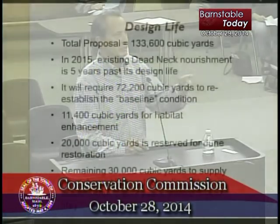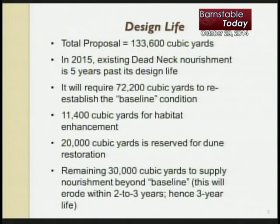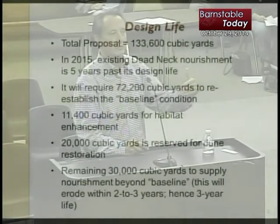And the remaining material is about 50,000 yards. 30,000 of that will be beach nourishment. 20,000 of it will be the dune enhancement on the top. And basically, that 30,000 is going to provide about 2 to 3 years, or we're anticipating about 3 years, of material in front of the baseline nourishment.